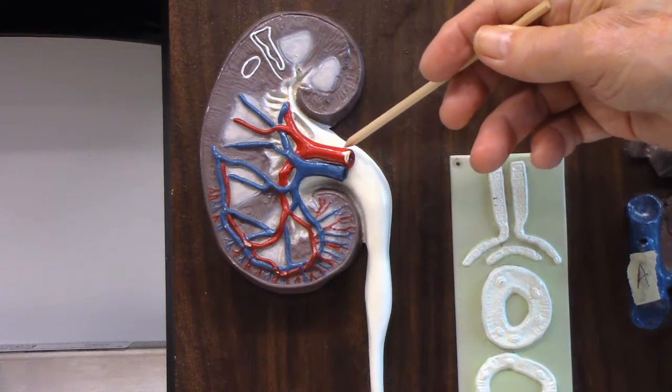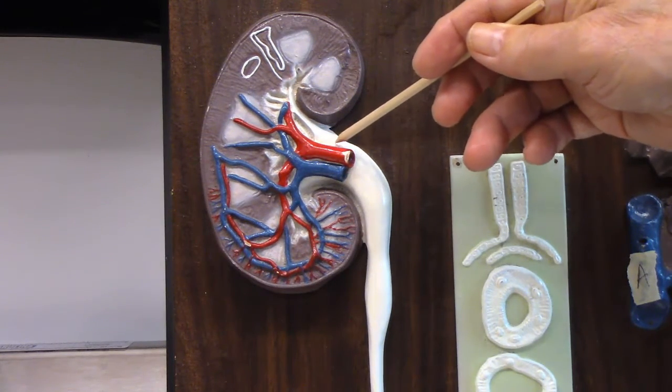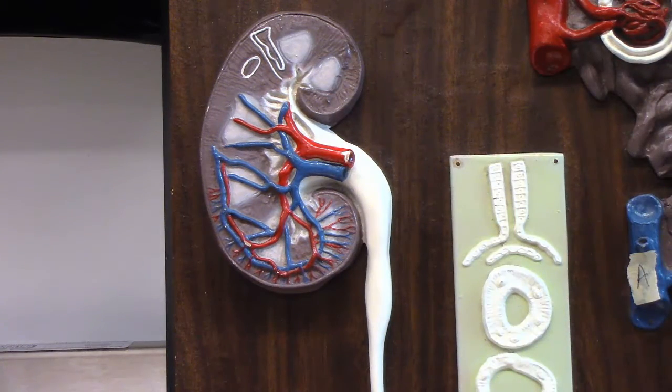It goes out this collecting system through the minor calyces to the major calyces to the renal pelvis, and then down the ureter to the bladder, where it's stored until it's voided. So that's a little bit about the circulation inside of the kidney.